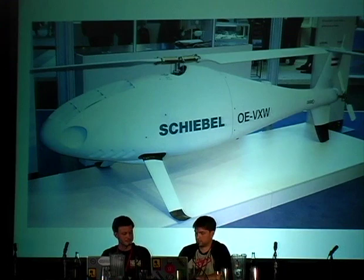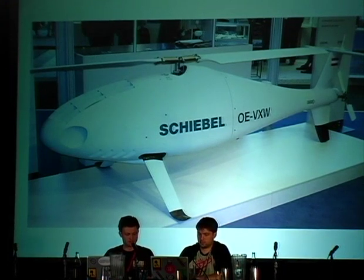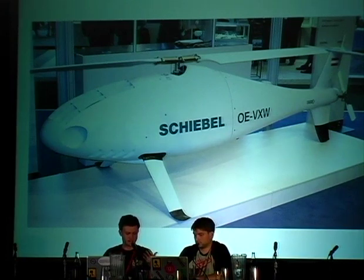And just a few months later, even more tragically, in May of this year, jammed GPS signals caused a Camcopter S-100, one of these, that was being tested in South Korea, to go into zombie mode, and it crashed into the ground control station. And the crash killed one of the engineers that had designed this and injured the 2 remote pilots who were working in the station at the time.